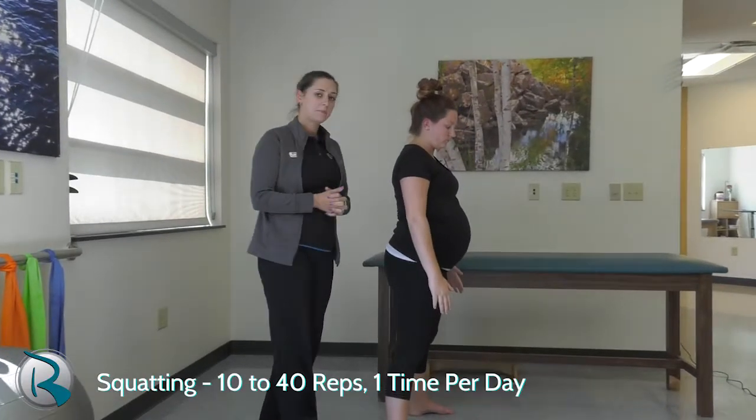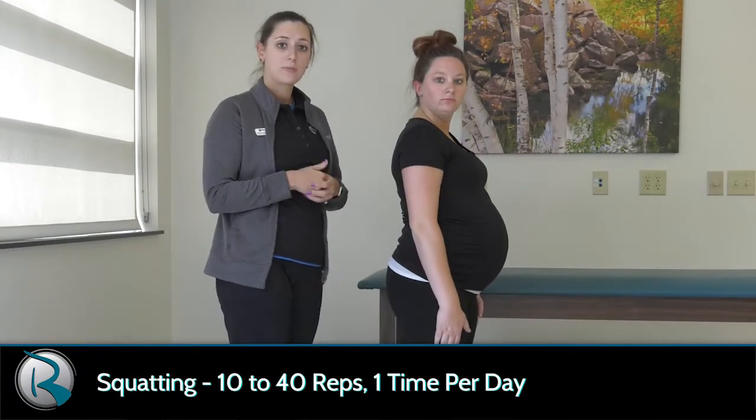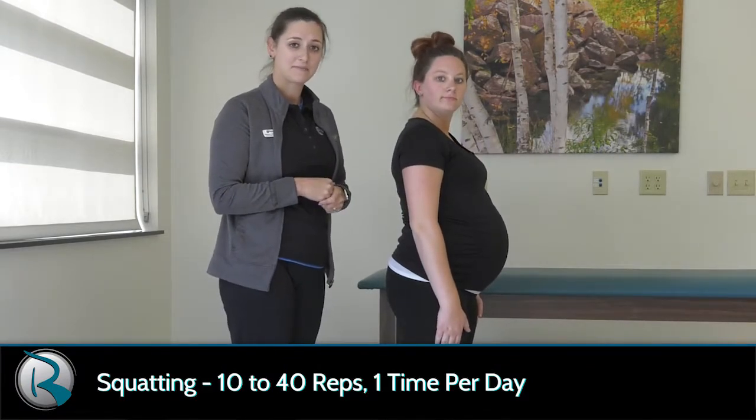What you want to do in terms of repetitions for this one, same thing. Start out with about 10 repetitions, work up to about one set of 40, one time a day.